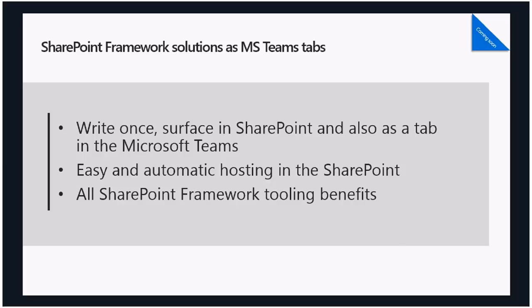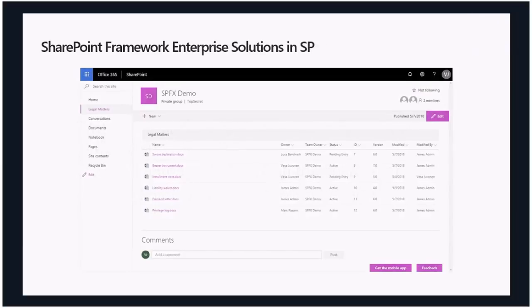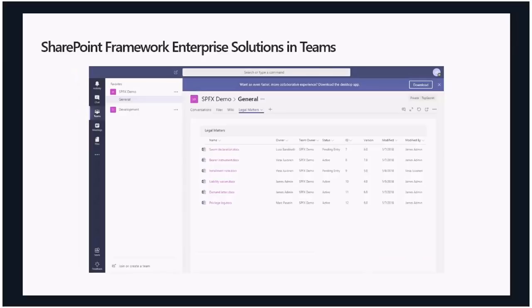So let's actually talk about a quick preview from a UI perspective. I'm going to show this one live. Here's a web part which is using the SharePoint Framework reusable controls from the PnP side, just rendering a list called legal matters, and you're able to see the information in list format. The same application visible in Microsoft Teams would look something like the following. It is an actual own application.